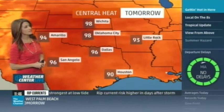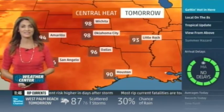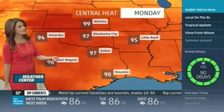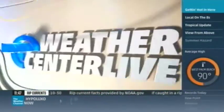And tomorrow we'll see more of the same as those 90s make their way into the central part of the country. Look at that, 98 degrees in Oklahoma City. It's going to be toasty, no doubt about it. You can see the heat continuing here as we work our way into Monday as well. Hey, we've got a story to tell you about water danger when we come back.